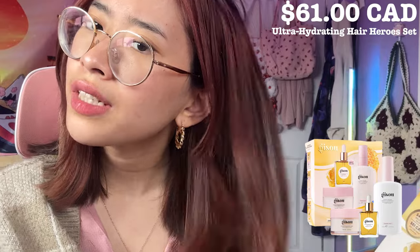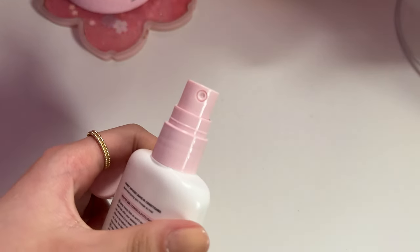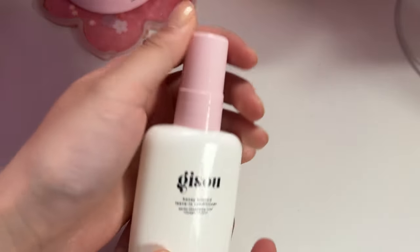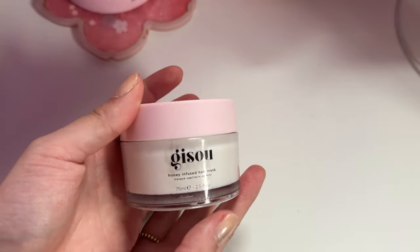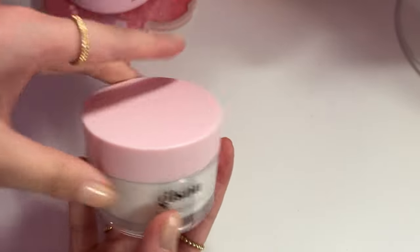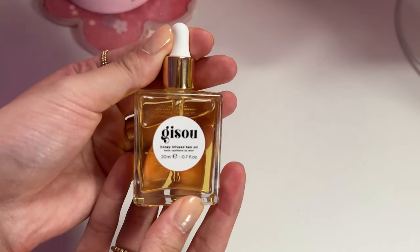I put in some of the leave-in conditioner just a little bit earlier, and you know what? I don't know if it did much. I don't know if she did anything. It smells delicious, though. You get a pretty good amount, 60 milliliters, so it's a pretty good mini size. The other products that you get mini, you get the hair mask and the oil. The oil is really mini, but to be honest, you don't need that much. And I really like the effect. I think it feels so nice. I really like that product.